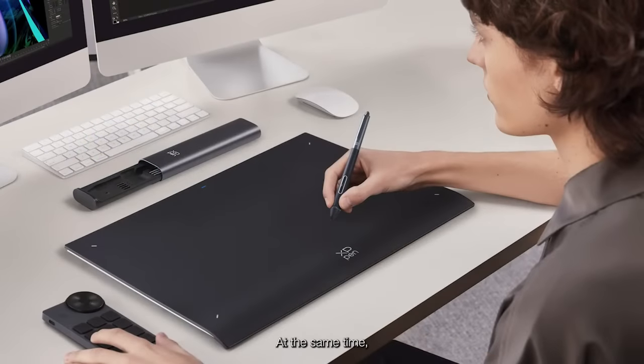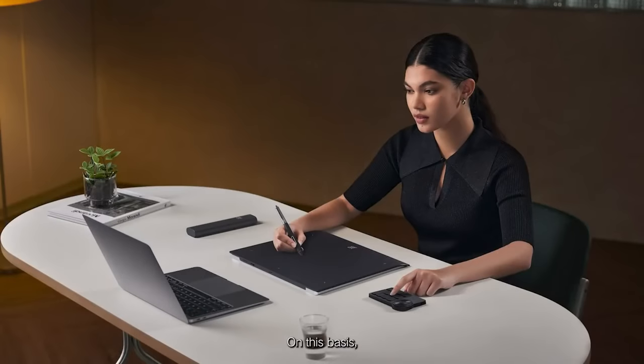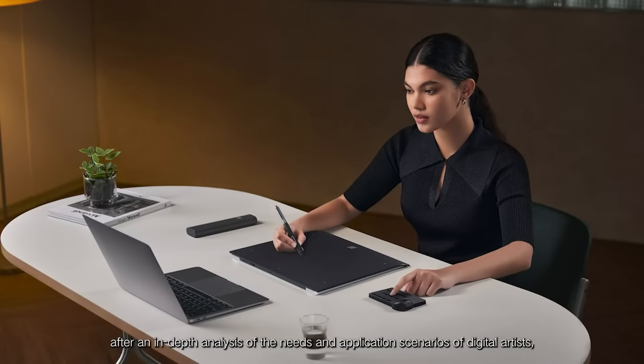At the same time, we also study the habits, hand shapes, and postures of digital creators to design products that conform to ergonomic principles to improve comfort during use. On this basis, after an in-depth analysis of the needs and application scenarios of digital artists, we developed the following design philosophy for them to recreate the authentic sensation and experience of traditional pen and paper drawing as much as possible.